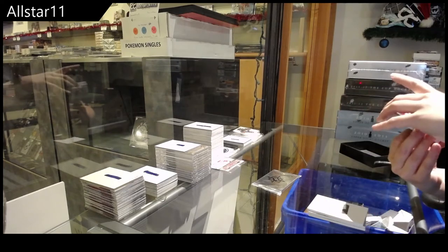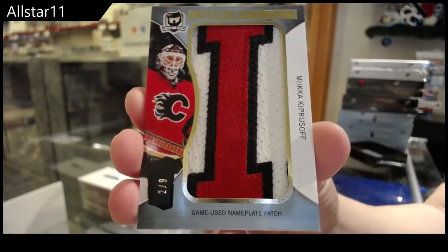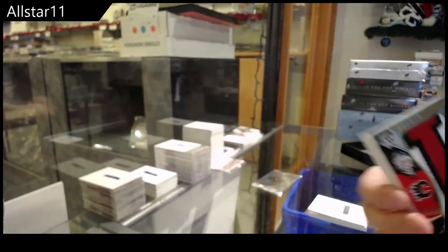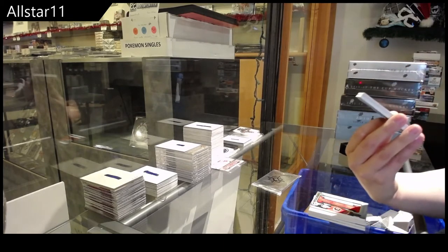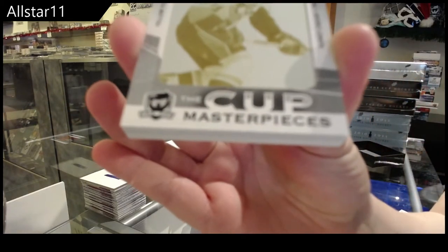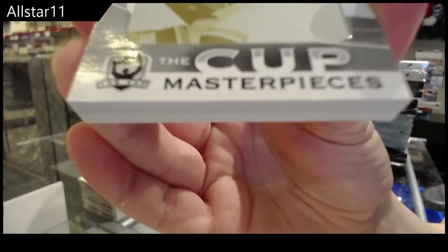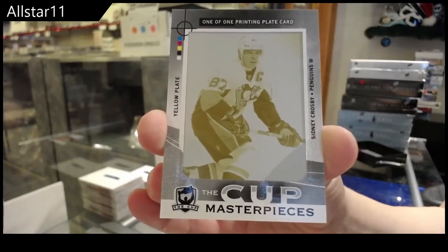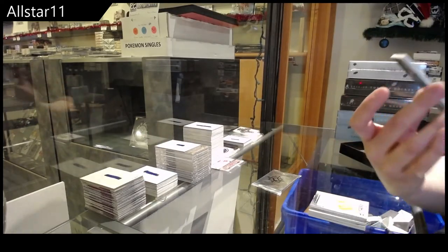Notable nameplates, numbered 2 of 9, Mikhail Grabovski. That's cool. We've got a 1 of 1 Masterpieces yellow printing plate. Crosby, 1 of 1 printing plate. And we've got a rookie patch auto numbered to 249, Scott Glennie.